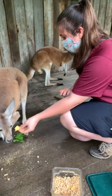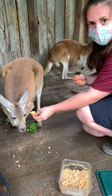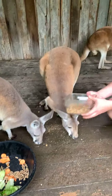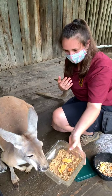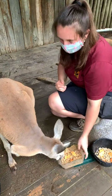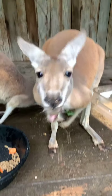Again, they will not kick out in defense unless they are cornered or antagonized. If they want to get away from something, their instinct is to run from it. So we're always extremely careful to never make them feel cornered, never make them feel like they can't get away from something if they want to. And they always have free choice with our training sessions, with our feedings, anything we do with them. It is their choice to participate or not to.